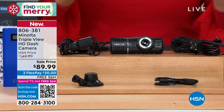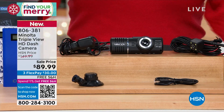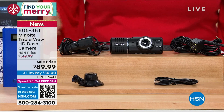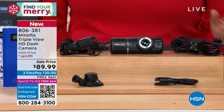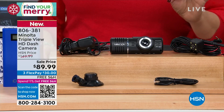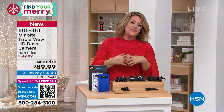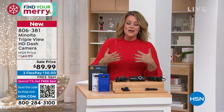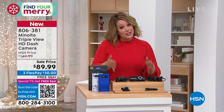You're getting not only 2 cameras built into this one that are recording everything that's going on your journey, right? It's covering the front of the car. You're not gonna miss a second, but you're also getting a 3rd camera, and that 3rd camera records everything that's going on in the car as well. So you never miss a moment in that journey, but more importantly, it's an eyewitness. With an accident happening every 3 minutes in the United States, this makes a really thoughtful gift.